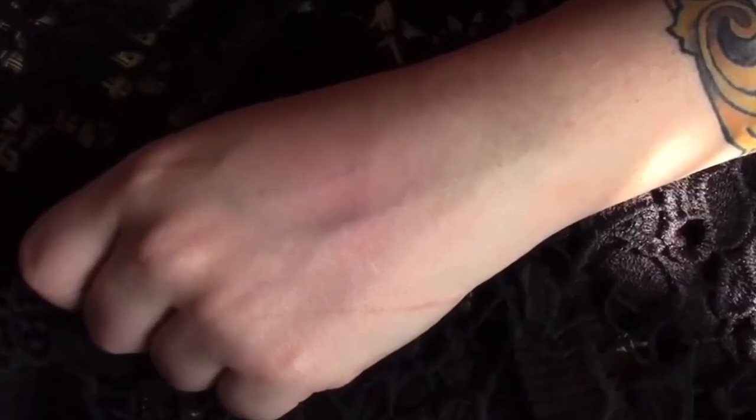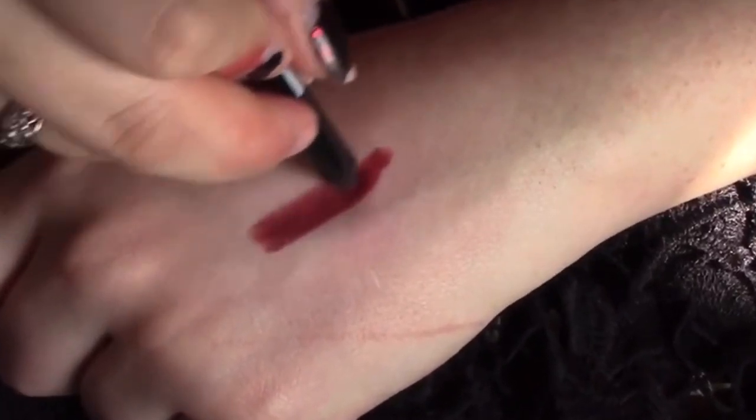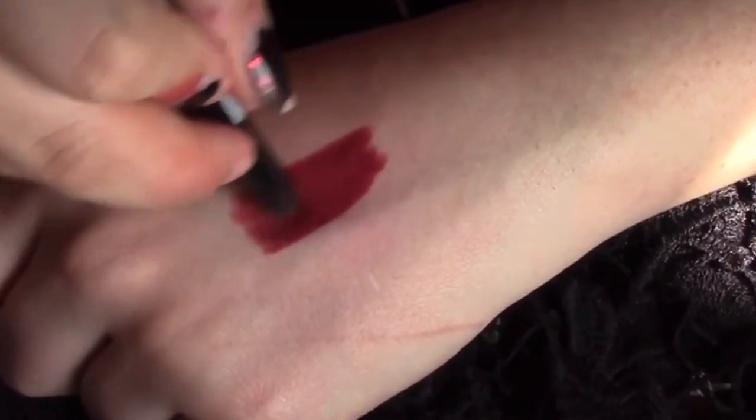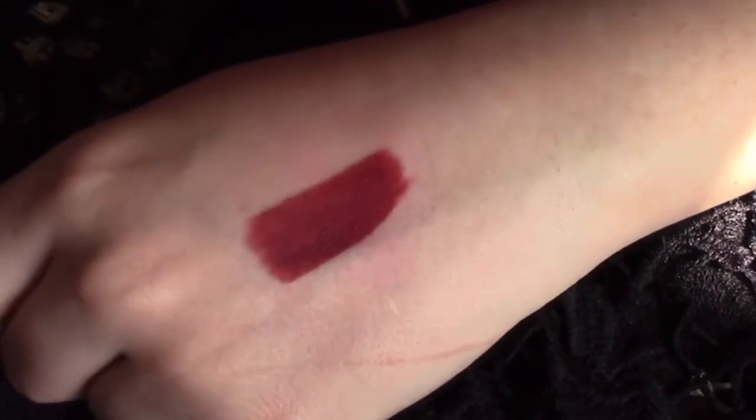And the last one is actually a recent obsession because it is a newer product, but it is part of their Faux Black line, and it is the shade Oxblood. Now, this is just a regular pencil liner, but this color is amazing. I have been looking for a liner in this particular color for a long, long time.